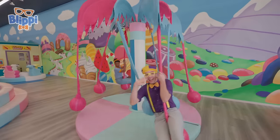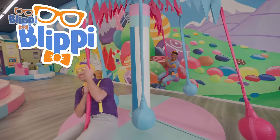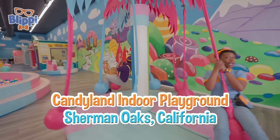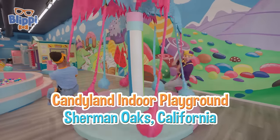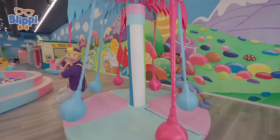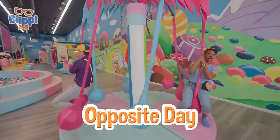Whoa! Hey, it's me, Blippi! And it's me, Meekah! Whoa! And today we're at Candyland Indoor Playground! In Sherman Oaks, California! Yay. Whoa, and guess what? Today is Opposite Day! Whoa!